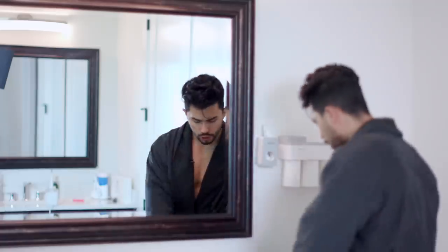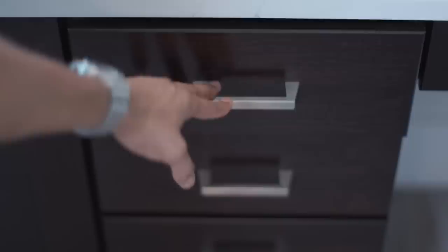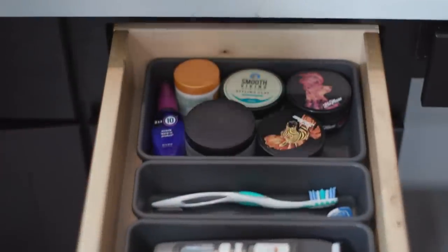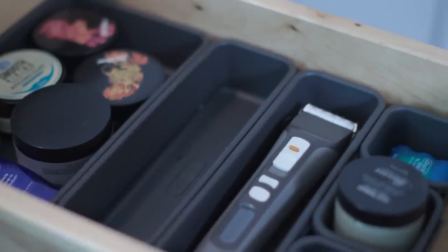Number seven, we're gonna go right into my drawers using these plastic containers. Again, I think this is like 10 bucks on Amazon. Usually most of our cabinets are a mess with things just bouncing all over the place. This makes it more organized and I can have everything in eyesight and everything has a place for it, making my grooming process way easier.